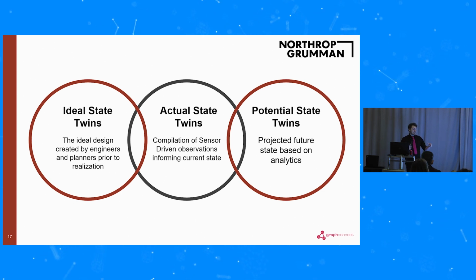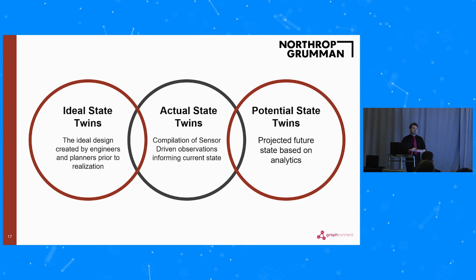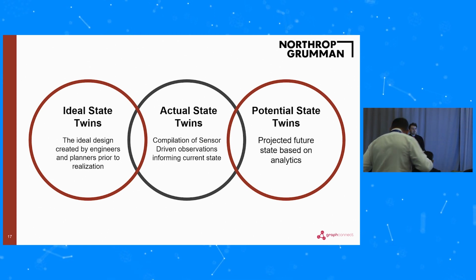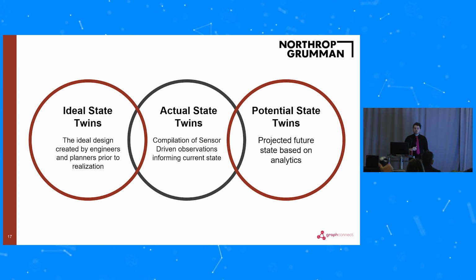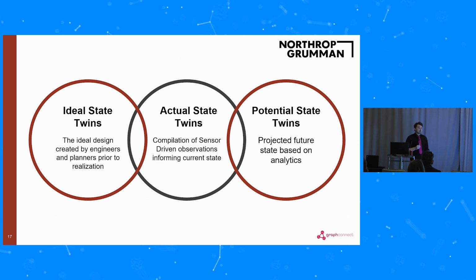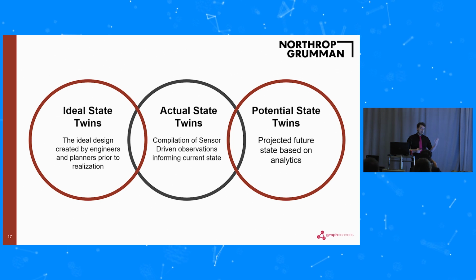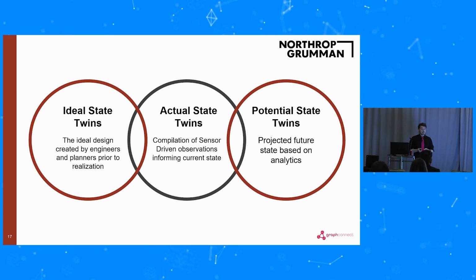All of these revolve around the issue of state management, but they are different things. So Josh is going to get into it a little bit more, but the ideal state is going to be anything you planned, anything somebody engineered or thought of or wanted to happen. You can want it all day, that doesn't mean it's real, but it also doesn't mean that you don't need to keep track of what you wanted. So we believe that you need a digital twin to capture that ideal state.